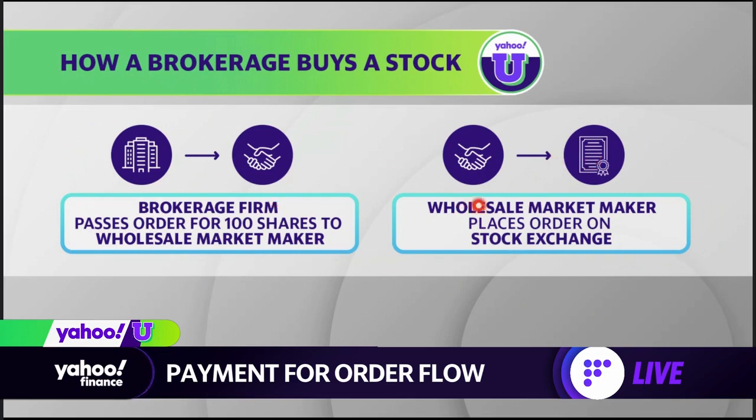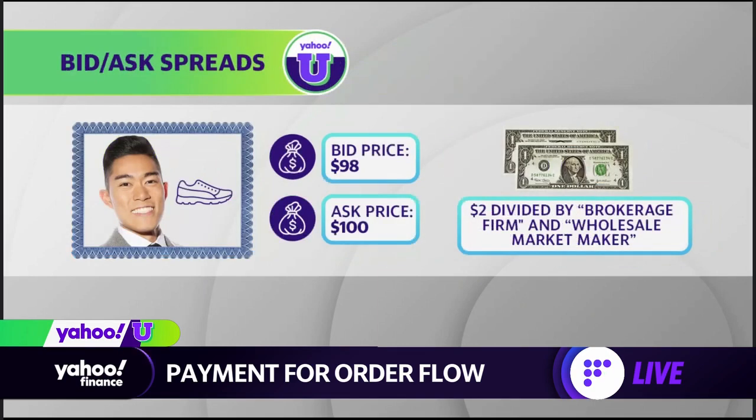So, okay, where in this process then is the natural question for payment for order flow? Well, let's take a second. So when Zach asked to buy shares of Cheung Shoes, he put in a price that he's willing to pay. So let's call it $100. Now, from the market maker's perspective, this is called the ask price, right? What Zach asked for. But as part of an order, there's also a second price, the bid price. And this is the price that they actually execute the trade on.